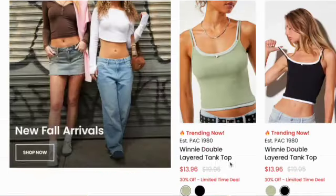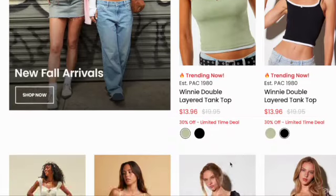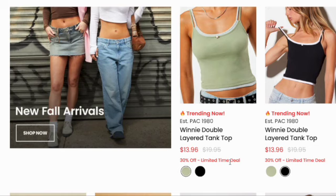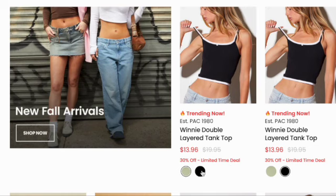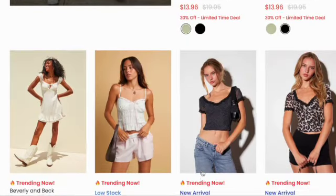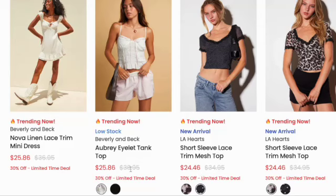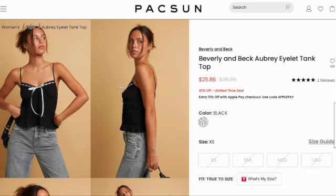Tops are kind of cute, but they look awkward coming down. We got the weenie double layered tank top. It looks like a cute concept, but I'm not obsessed with it. The Aubrey eyelet tank. Oh, it's sold out anyway.